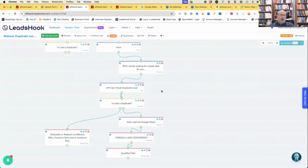Now, in your case, if you are going to use the same funnel for two things, then you want to use a decision node to identify where the traffic's coming from. So if it's Taboola, you send them here, and if it's Facebook, you send them to another pathway. That way, you're not sending Taboola lead conversion data to Facebook if you don't want to. So that is a choice for you to make, and that's the only limitation here. But having said that, your Taboola funnel almost always looks a little bit different to the Facebook one.